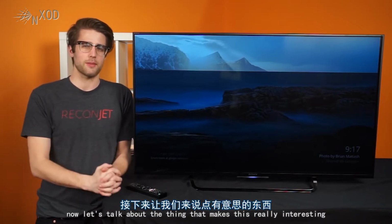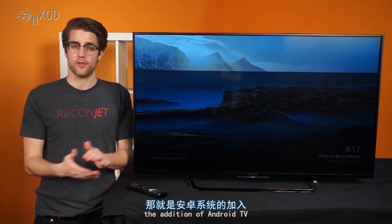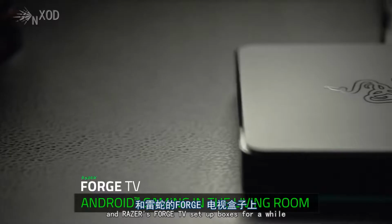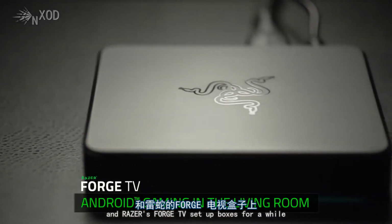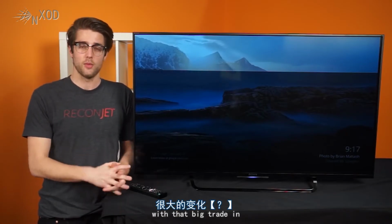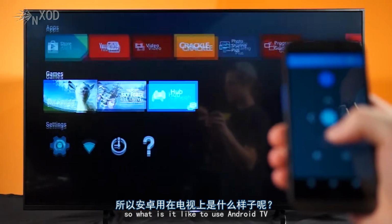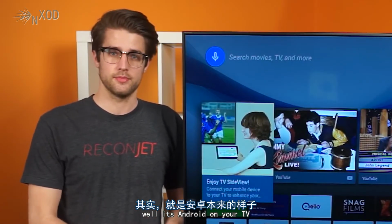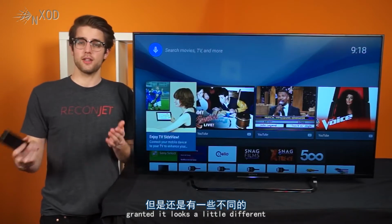Now let's talk about the thing that makes this really interesting, the addition of Android TV. The OS has already been on Google's Nexus Player and Razer's Forge TV set-top boxes for a while, but Sony's 2015 lineup are some of the first TVs we're seeing with it baked right in. So what is it like to use Android TV? Well, it's Android on your TV. Granted, it looks a little different.